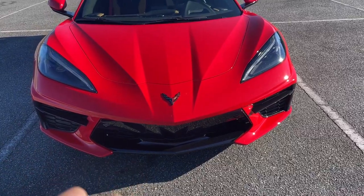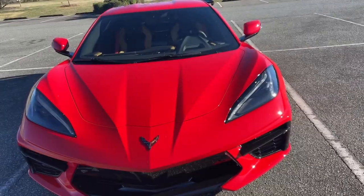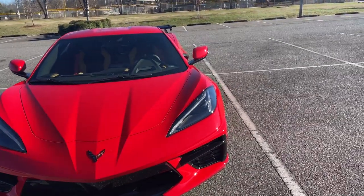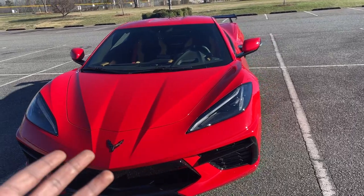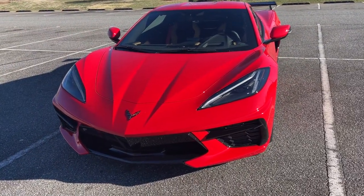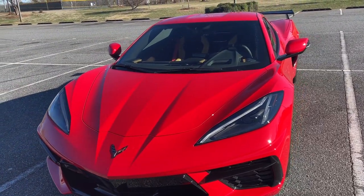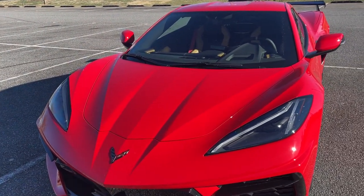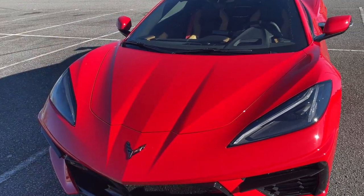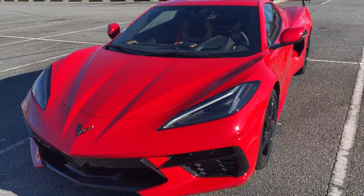All right, guys, like I said, this is my new 2022 C8 Corvette. I got it in torch red. When you say Corvette, you know, red just comes to mind for me. Anyway, I know a lot of other people got different colors. Actually, my brother has the Arctic white, which is an amazing color as well. But me, I had to go with the red and the black combination, guys.